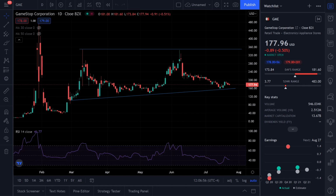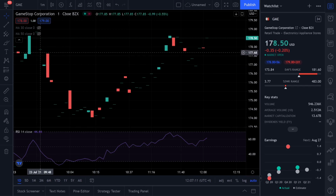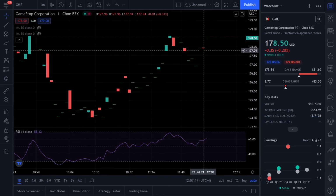So this is what I'm bringing you today. But before we get anything, quickly go into the price. You can see it's currently at $177.96 a share. Market is still open at the time of recording, and if we just go to the day price, you can see that it's been all over the place. Highs of 181, lows of 173, and it's actually got some pretty good movement towards the back end of the day, so hopefully this can go up.